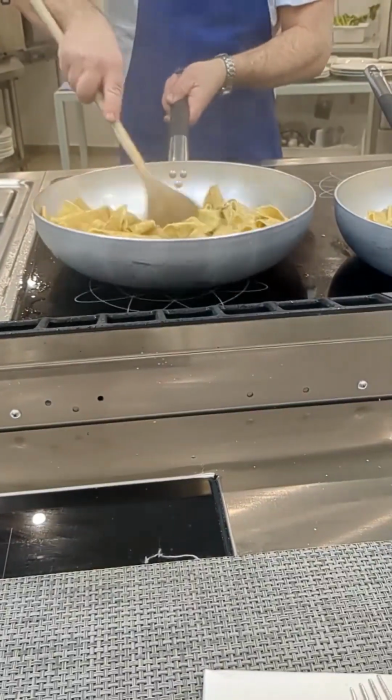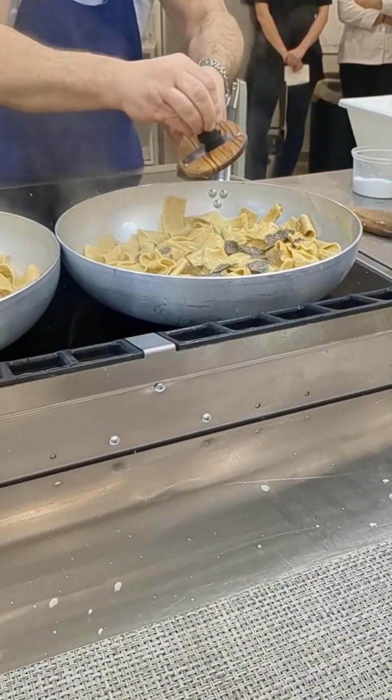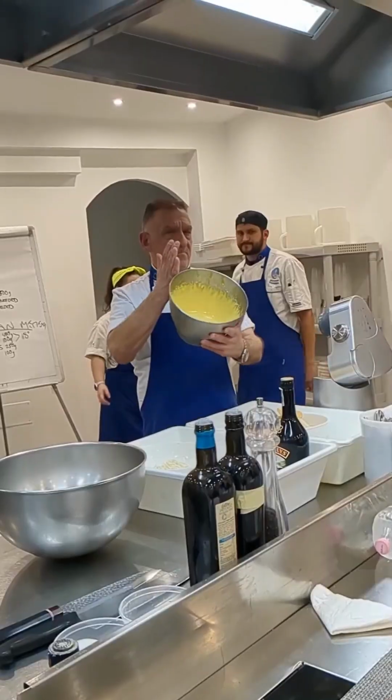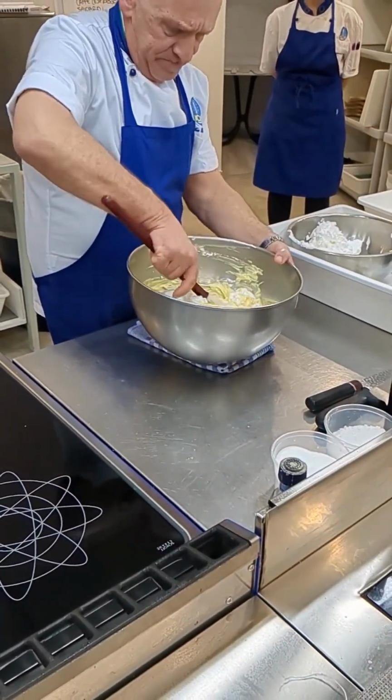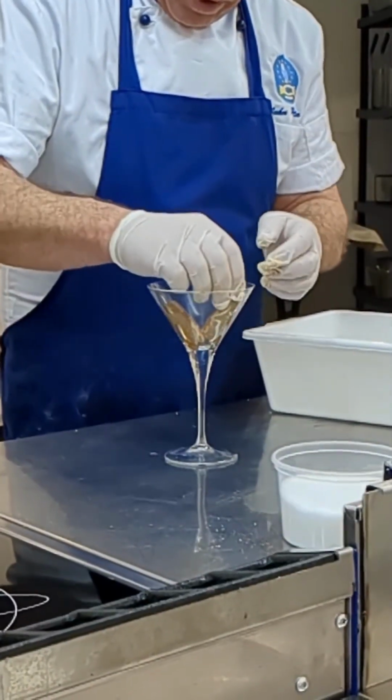Next, we moved on to whole wheat pappardelle pasta topped with truffle. The sauce came from a bone broth, which was so light and delicious. We couldn't finish the day without some dessert, so we learned how to make the classic tiramisu.